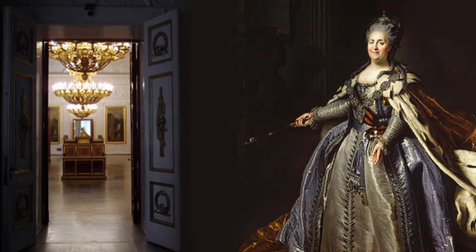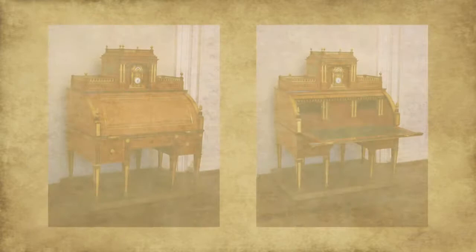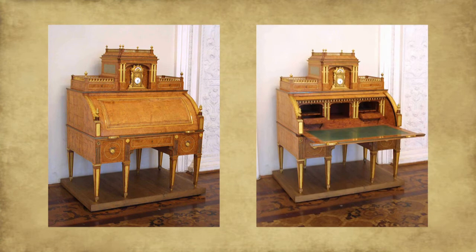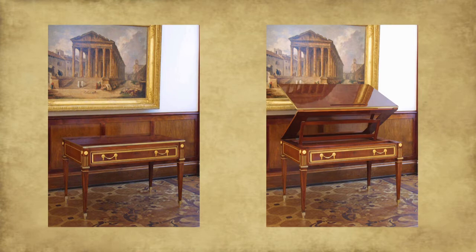The scale of his deliveries to the Russian court was enormous, in the main furniture in the so-called architectural style. The pieces included bureaus with cylindrical lids, reading desks, and tables whose tops could be raised.